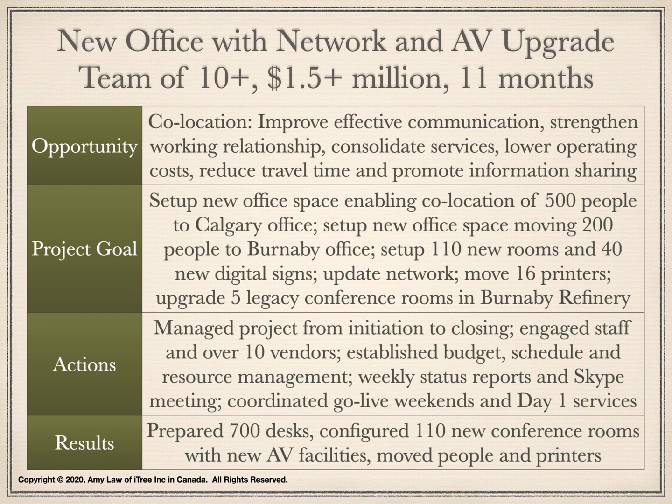We successfully prepared 700 new desks and configured 110 new meeting rooms with new Polycom devices, cameras, monitors, speakers, and sensors. We also updated network infrastructure to accommodate advanced technologies like additional Ethernet ports, digital signage, and Wi-Fi boosters. We scheduled the move across 5 weekends, totaling over 700 people and 16 printers. We also completed printer mapping and follow-you printing setup. Last but not least, we upgraded 5 legacy meeting rooms from projector style to the latest audio and video technology.